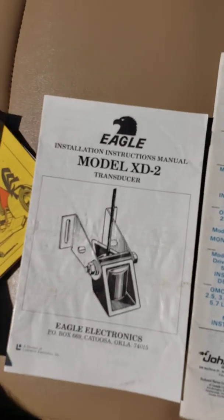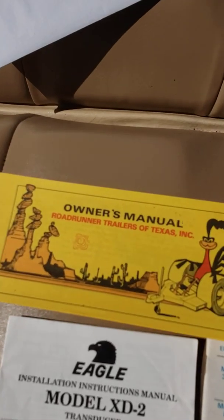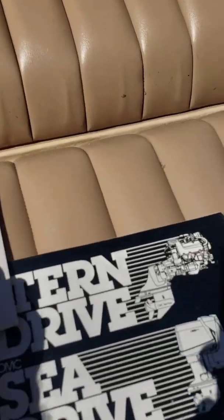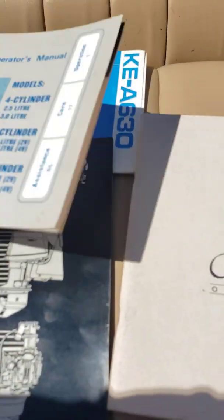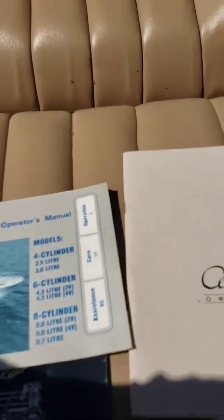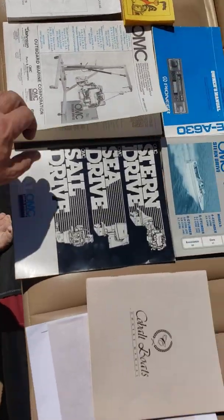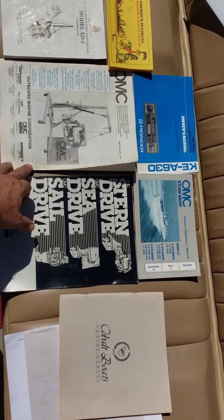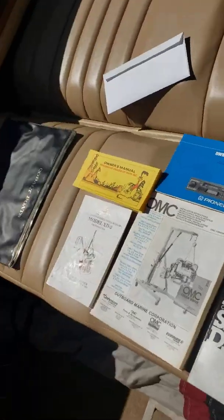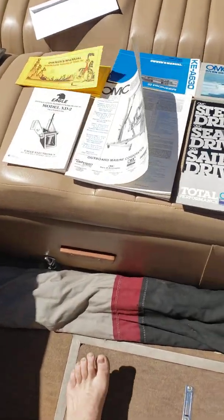Yep, there's sensor, stereo. Here's the owner's manual for the trailer. Here's the operator's manual again for the stern drive. And a little stereo manual. I'm going to put this right here. I'm going to line these up and use the video, take a picture of them. So you really do have all of there we go. All right. So you have all the information to maintain, care for, and pull everything apart.